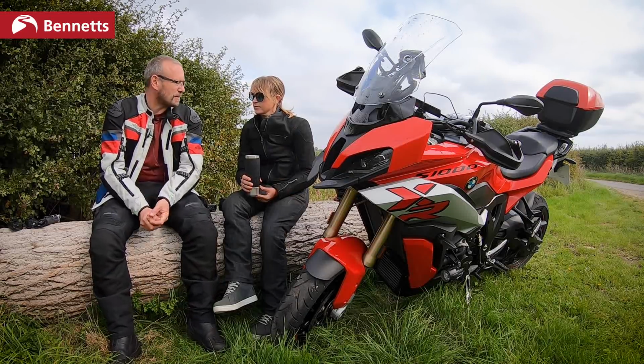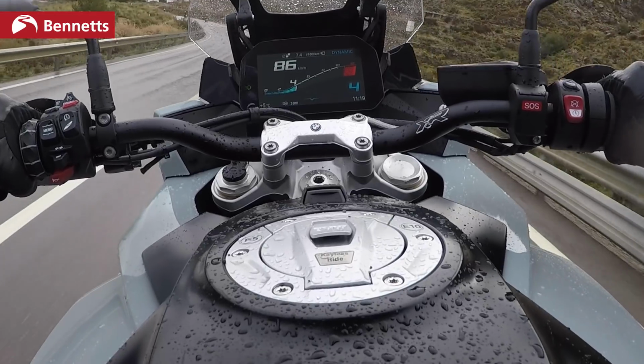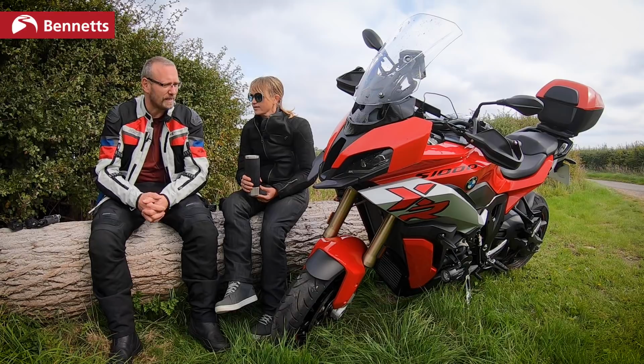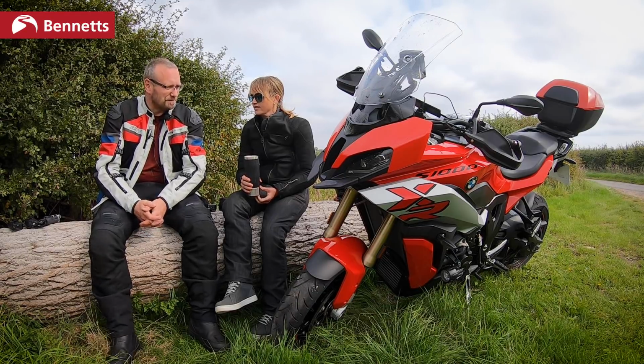Now, I was on the launch of this one. I can't remember where it was, Tenerife, something like that, but it was wet, really, really wet. So I got the chance to borrow one again and see how it compared to what I thought of it initially. But we're here for the pillion opinion, so what's your opinion?